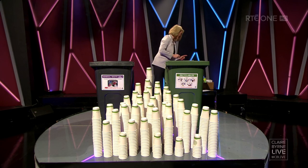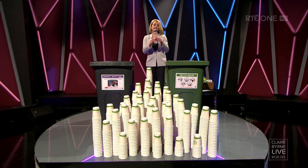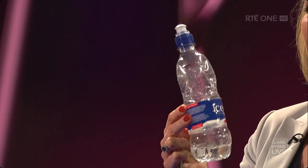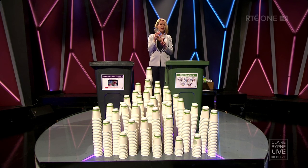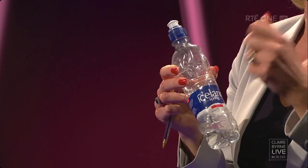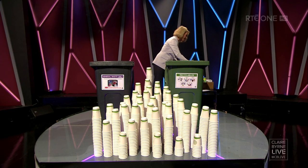Right, let's make it a little bit more difficult now. Okay, we have this water bottle here. What do we think? Green bin. Well, you're right to an extent, but because this has water in it, you cannot put that straight in. You've got to empty it. Also, you see the label on here? Soft plastic has to come off before you can put it in here. So I'm not putting that into my green bin.